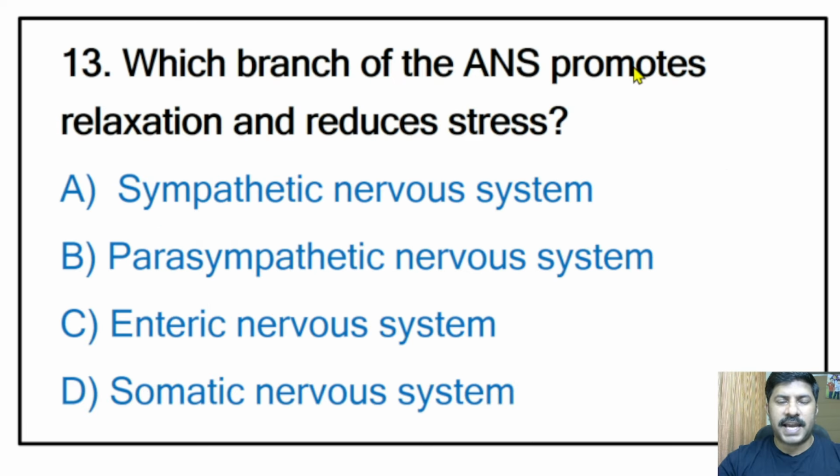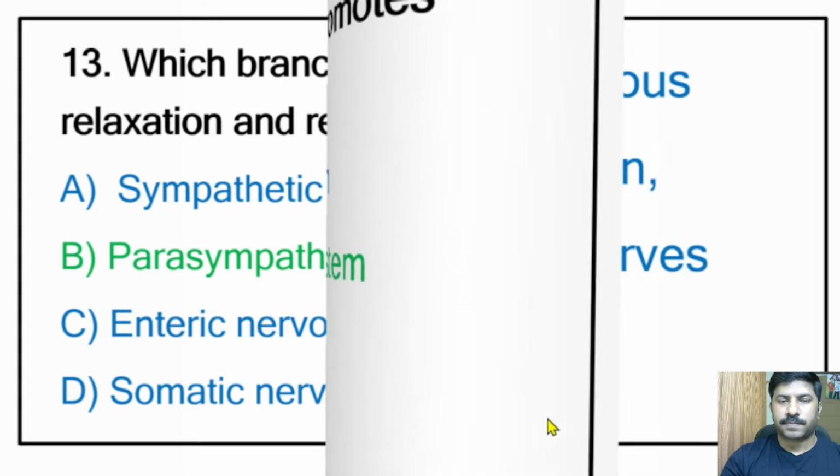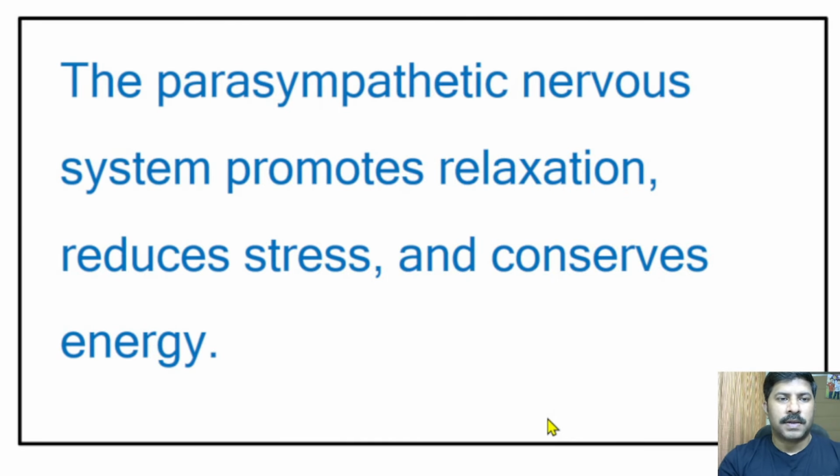Which branch of the ANS, autonomic nervous system, promotes relaxation and reduces stress? Sympathetic nervous system, parasympathetic nervous system, enteric nervous system, somatic nervous system. Correct answer is parasympathetic nervous system. The parasympathetic branch of the ANS promotes relaxation, reduces stress, and conserves energy.